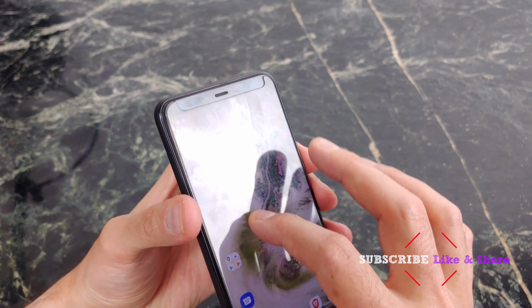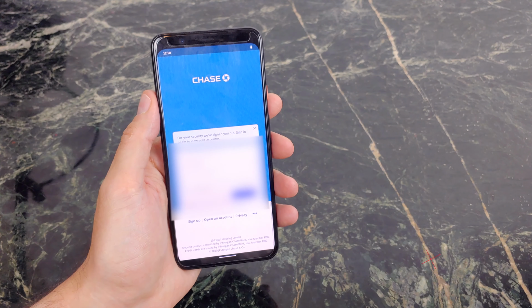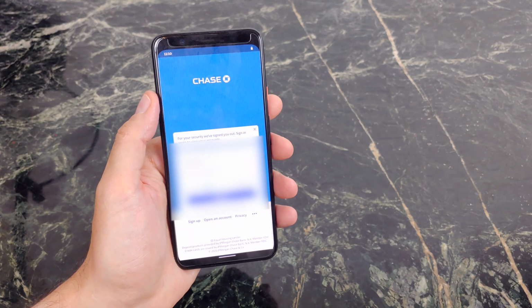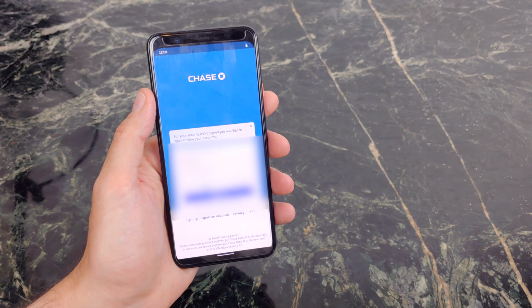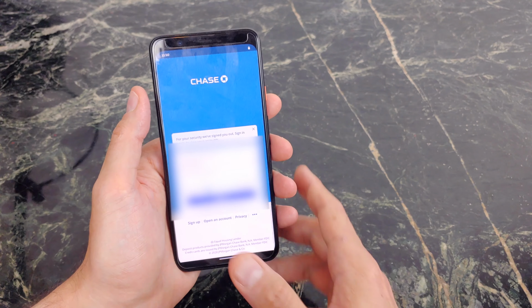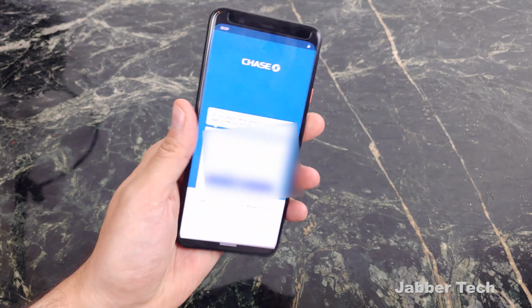I do like the face unlock. I do enjoy having a super secure face unlock from Google. But what I don't like about the face unlock is that I've forgotten my password so many times since I purchased this phone in October, just because I'm not able to use any biometrics. This does not have an in-screen fingerprint scanner. It does not have a fingerprint scanner anywhere on the phone.